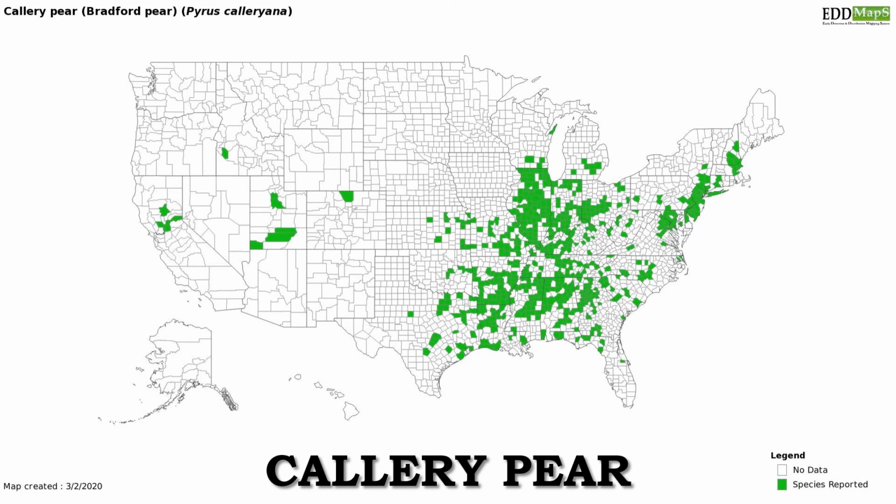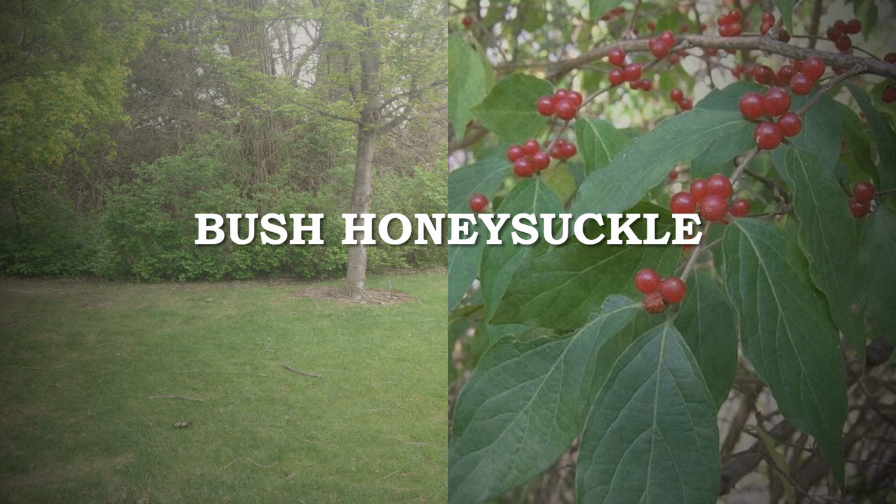This map is being updated. I have Callery pear identified in more than 35 Kansas counties at this point, and it continues to spread.